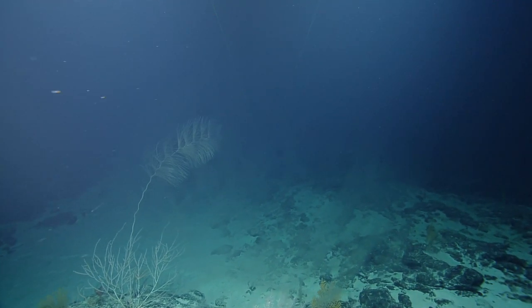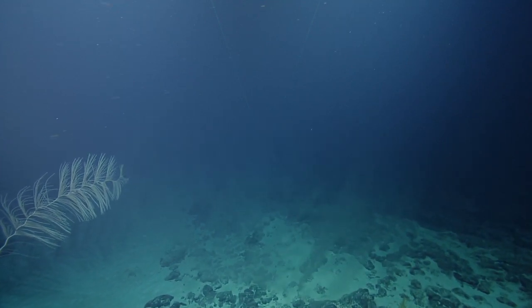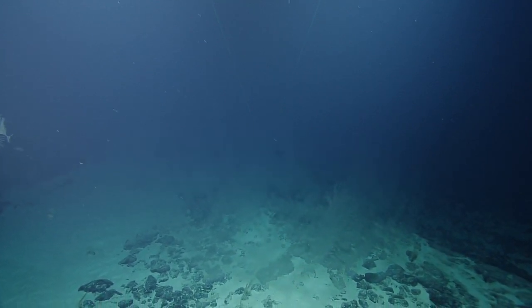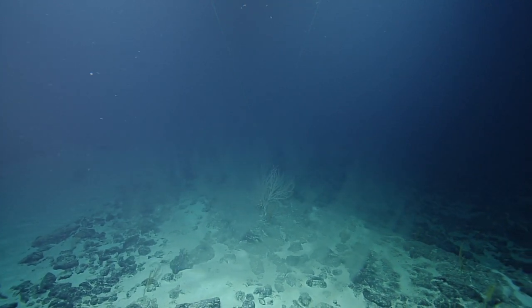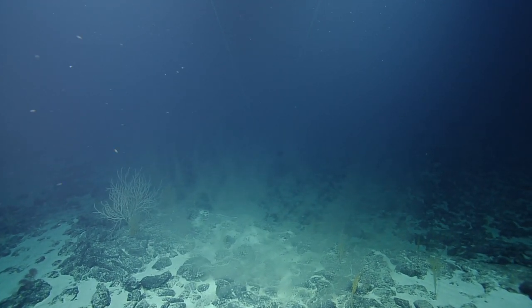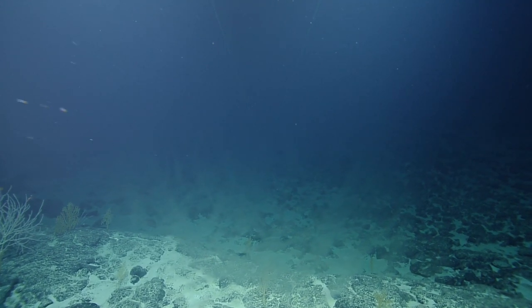Really pretty iridigorgia here. We're still moving through similar communities, but the size class on this side of the feature is much larger than we were seeing earlier. I don't know the cause of that, or if it's just an N of one here, but we're moving through these big, large corals when previously we were seeing much smaller ones when we first came in on the other side. I missed most of the east-facing wall here, so I don't know how it compares, but it is a pretty nice community here.